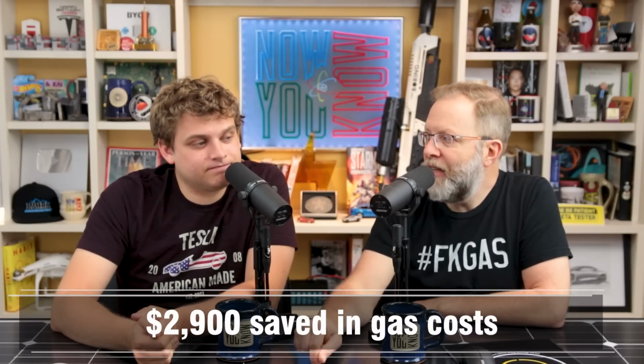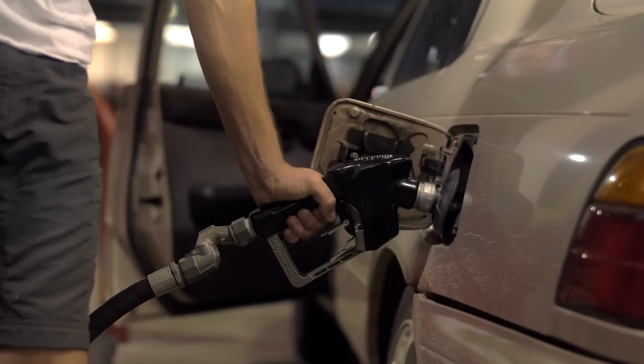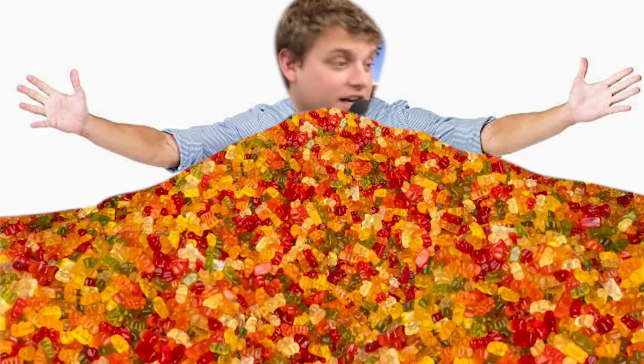Wait, so you're saving $2,900 a year on gas costs? That's more than the cost of the scooter. Exactly. In less than a year, you would have saved more money than you would have spent just on gas. Wow. And you'd still have money left over. You could go buy a ton of gummy bears.